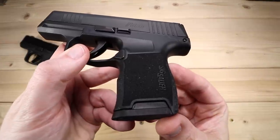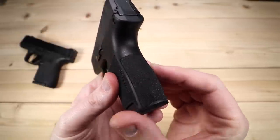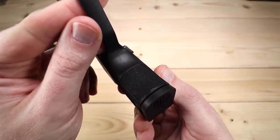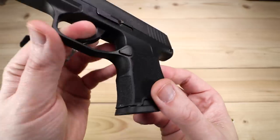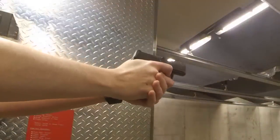The grip texture on this, to me, is very reminiscent of the X series of firearms, like the X-Carry or the VTAC or the X5, and I think it's outstanding. It's very comfortable. It's got a little bit of a bite. I would definitely say this is more medium aggressive. It's not terribly mild, but it's a little bit more mild than the Shield.